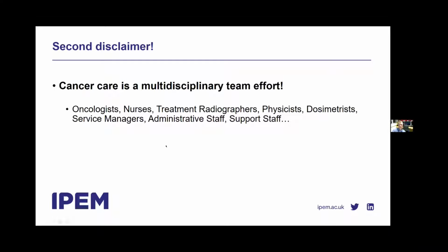The second and really important disclaimer that I want to give is that cancer care is a multidisciplinary team effort. There are many different skill sets involved in the delivery of high quality, effective cancer care, of which radiotherapy is a part. And that includes oncologists, doctors, nurses, treatment radiographers, physicists, dosimetrists, service managers, administrative staff and support staff. They all have a key and equal and valid role to play, and it couldn't be done without any one of those professions. But we're here to mainly talk about physics today, because this is a celebration of physics.